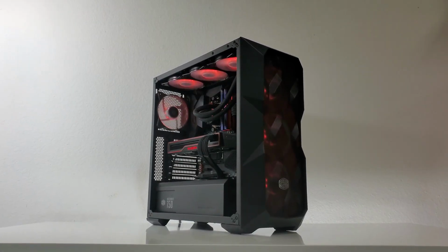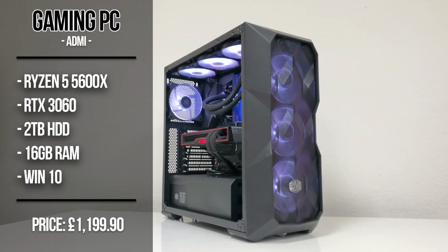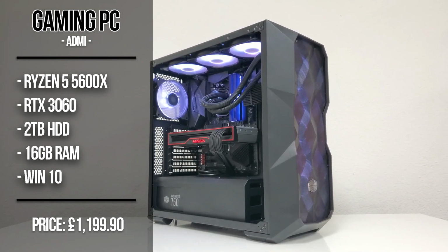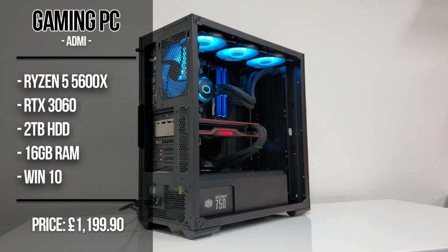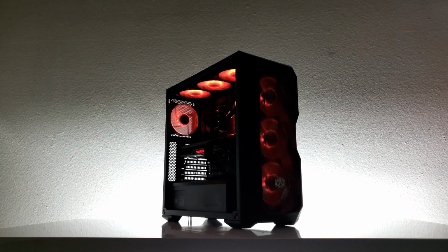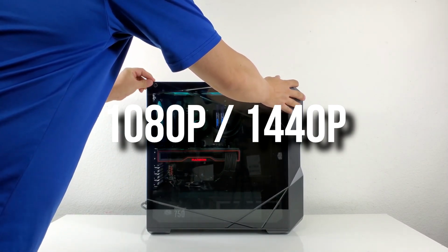Then with the second PC, and I think that this one is a much better deal, we have another one from AIDA, but this time it has the Ryzen 5 5600X alongside the Asus RTX 3060 dual graphics card, 16 gigs of RAM, a 240 gig SSD and 2 TB of hard drive. You also get the Asus TUF K1 keyboard and the TUF M3 RGB mouse, which is a nice detail in case you don't have a mouse and a keyboard.